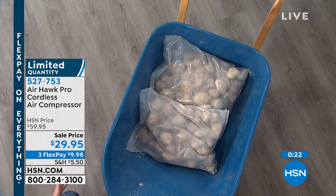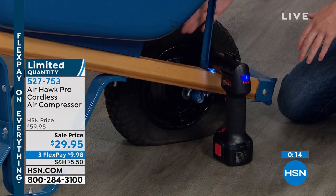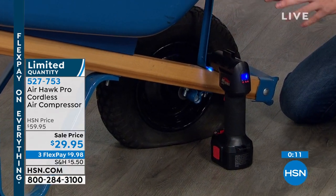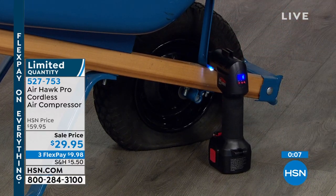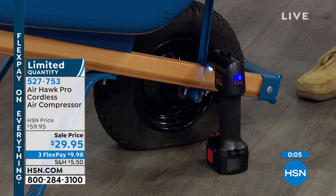Again, this could be your car, truck, motorcycle, whatever it is. This wheelbarrow could be filled with something, and then it's got a flat tire, of course, all the way in the back. We simply turn it on, we set the PSI. The PSI is usually on the tire, but if you're thinking about your vehicle, it's going to be inside of your car. And then you go ahead and you pull the trigger, and then I'm actually going to sit in it. You can see it's completely flat.